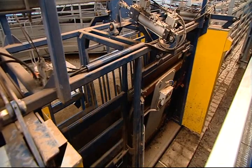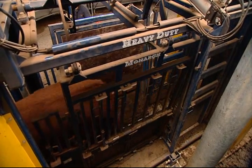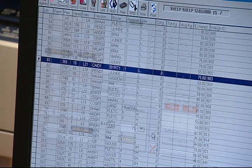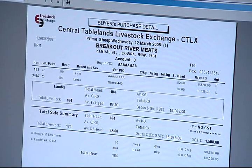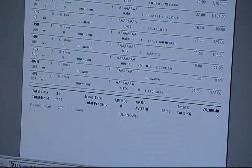As the animals enter the weighing station, the NLIS tags are again scanned, identifying the individual animal and which sale lot it belongs to. The animal's weight is recorded and the computer system drafts the animal into its buyer group with minimal operator intervention. Post-sale reports are then available from the central computer system, which includes buyer summaries, transport documentation, agent information and detailed vendor reports.